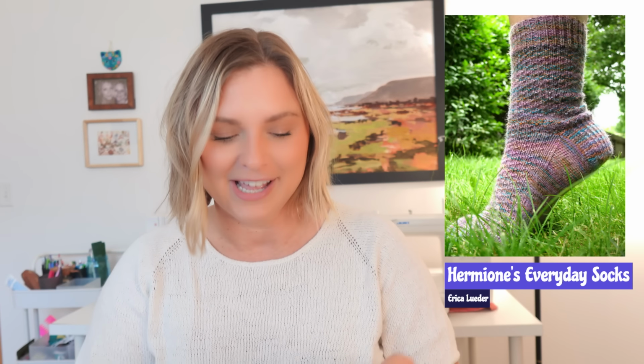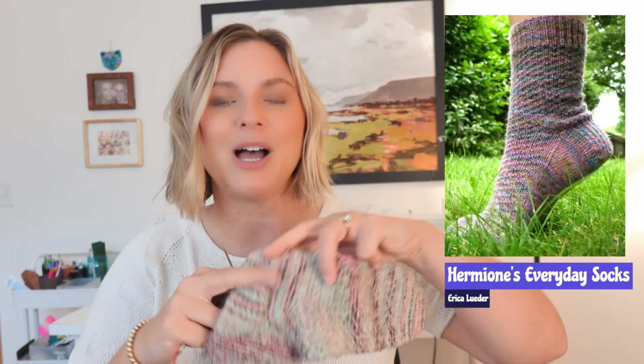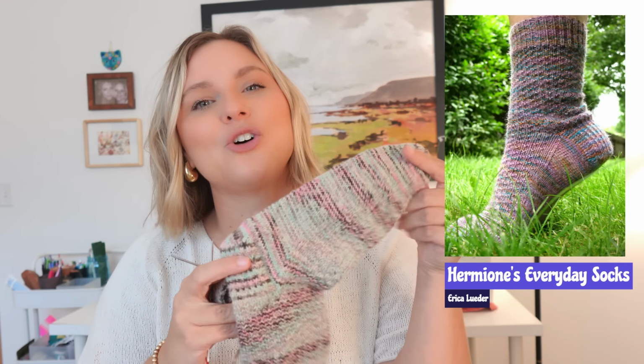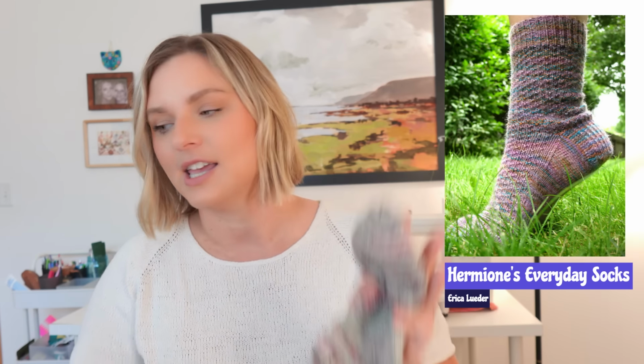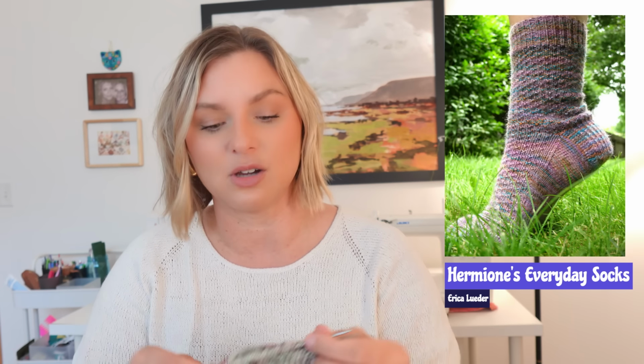Okay, next I have for you just kind of like a two-second update. For those of you who have been following my podcast, you know last week I showed a finished sock. This is Hermione's Everyday Sock in Retrosaria yarn. And I just have a little bit of an update for you. I'm finished with my ribbing on my next sock, and I've just started working in pattern again.